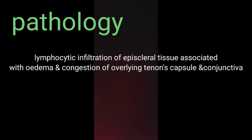In pathology, histologically there is occurrence of localized lymphocytic infiltration of episcleral tissue associated with edema and congestion of the overlying tenon's capsule and conjunctiva.